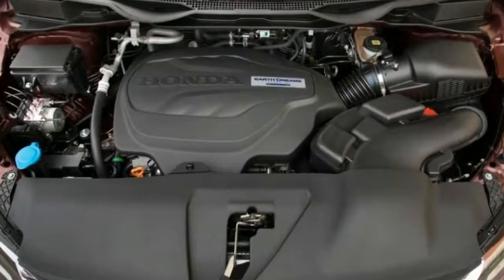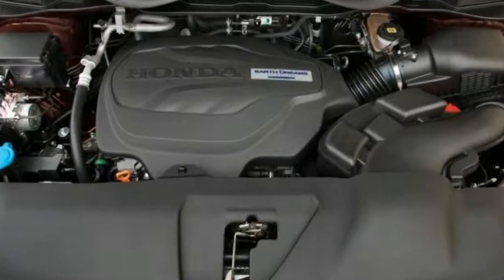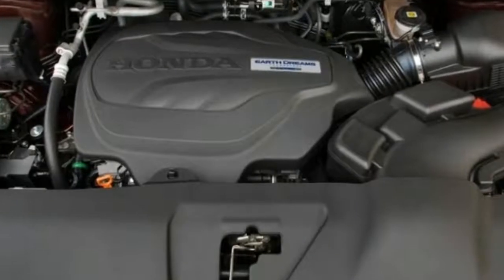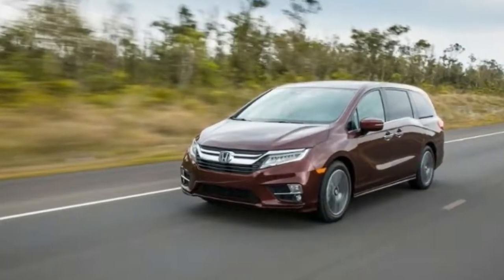It looks overdone to our eyes, which gravitate toward the Chrysler Pacifica in a beauty contest. One improvement is that the sliding door track is now nicely hidden, having finally been tucked up under the rear glass.